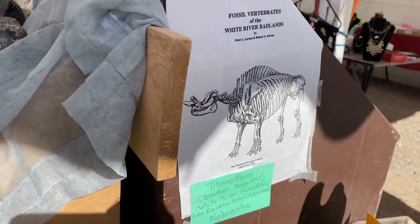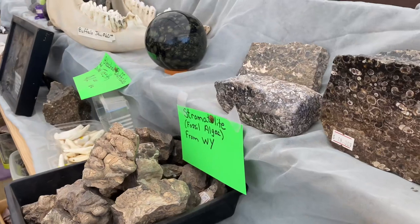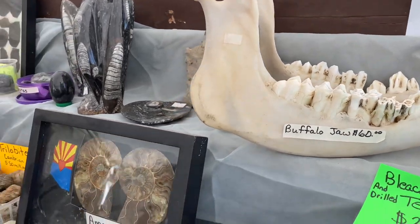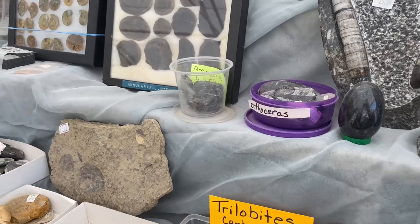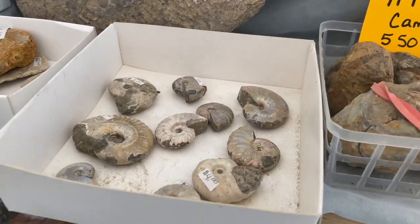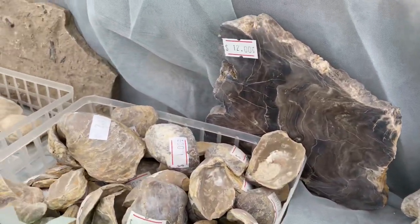Yeah, my rock shop in Nebraska, I have a fossil museum. My son found a whole jaw. So really? Buffalo jaw. I could have got you one of those. I just shot one a couple months ago. Oh, yeah? Yeah. He looks like a lover.